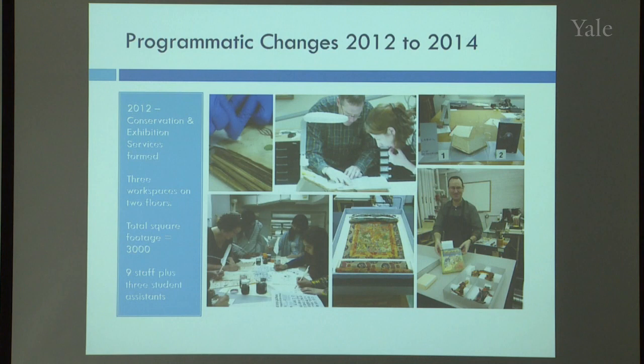A lot of things started to happen between 2012 and 2014, which meant that a program that was held in stasis by the physical walls that existed began to burst out and respond to current changes in the field and needs. In 2012, Conservation and Exhibit Services was formed. General Collections had been a separate unit and was brought under it, so there was the potential for crossover and cross-pollination in the ways that we work with things.